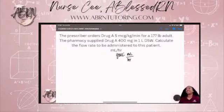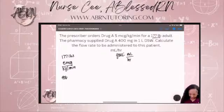Okay. So our puzzle pieces, remember PPP, not the loan, but prescription products. So our patient's weight is 177 pounds. And then our prescription is 5 micrograms, per kilogram per minute. And then we'll do 400 milligrams in 1 liter. So it says calculate the flow rate. So that's what a flow rate is, milliliter per hour, right?